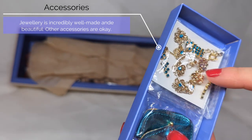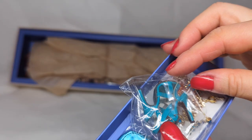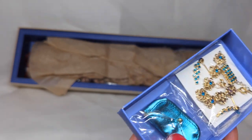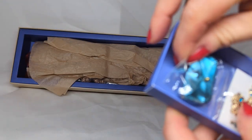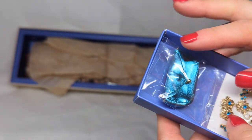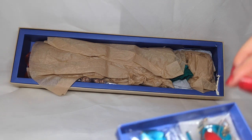I'm really, really excited to try her jewelry on. With shoes, perhaps not so much. They're totally fine. There's nothing wrong with them, but they're just pretty ordinary fashion doll shoes. And she's also got a little purse, which again is cute. It reminds me of some of the 16-inch Integrity Toys purses. Again, nothing super special, but it's cute. The jewelry, though, I really think is fabulous.